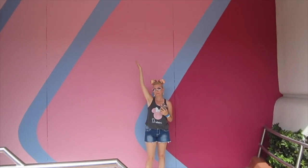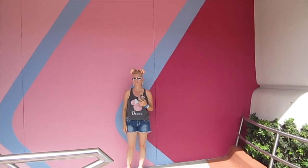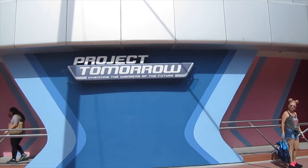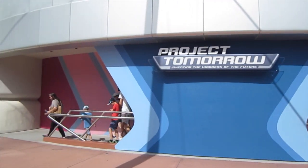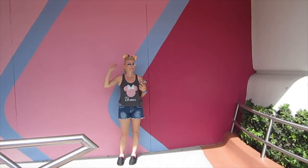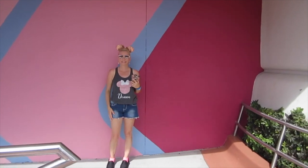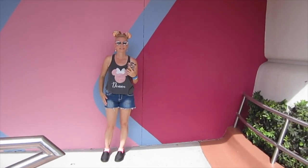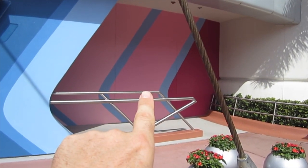Okay, so when you come into Epcot and you see Spaceship Earth, come around to the left side where Project Tomorrow is, you'll see Project Tomorrow inventing the wonders of the future. And to the left of that sign will be the Bubblegum Wall, right where Donna is. And she's doing a thing, waving high like she's the princess. And she is, of course. So I will take a picture of her and put it in right here. Bam! And she's pretty.